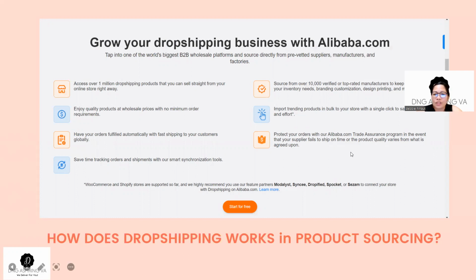So, there's also a protection with your transaction with Alibaba suppliers. Don't worry about it kasi every time na hindi kayo nagkasundo, meron pong trade assurance na mangangalaga sa inyong refund, sa inyong complaints. Kailangan mong i-defend yung sarili mo kapag nagre-refund ka. Be very careful na meron kayong screenshots, ganyan. So you help the client. Paano ba kayo hindi maisahan?